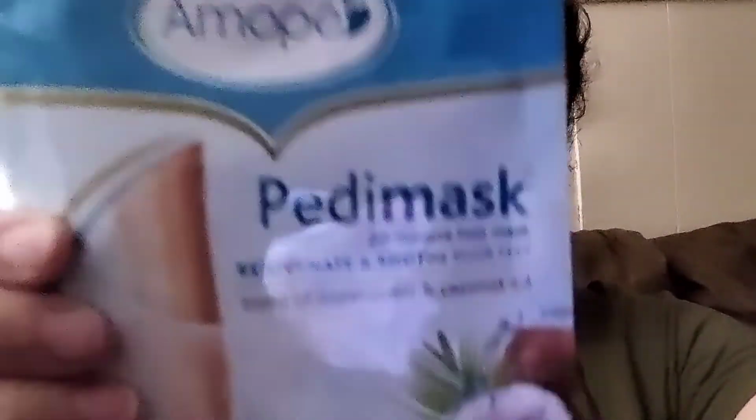I'm going to be showing you guys a hygiene video, I guess, something like that. Tonight I'm going to be doing this pedicure mask. It's supposed to smooth your feet and moisturize, and it also has coconut oil in it. You can see right here.